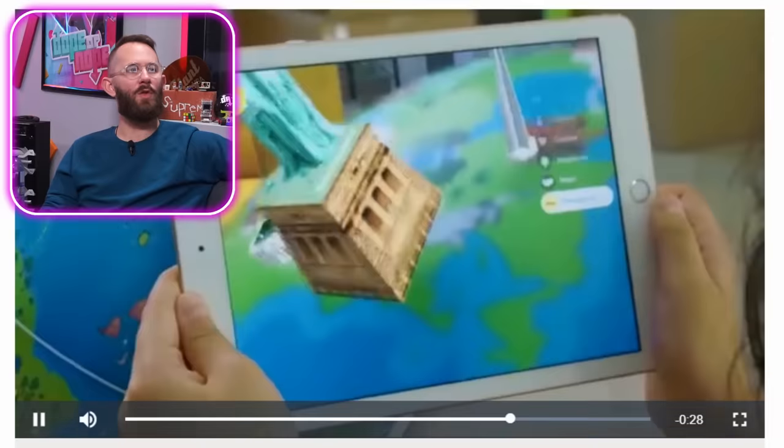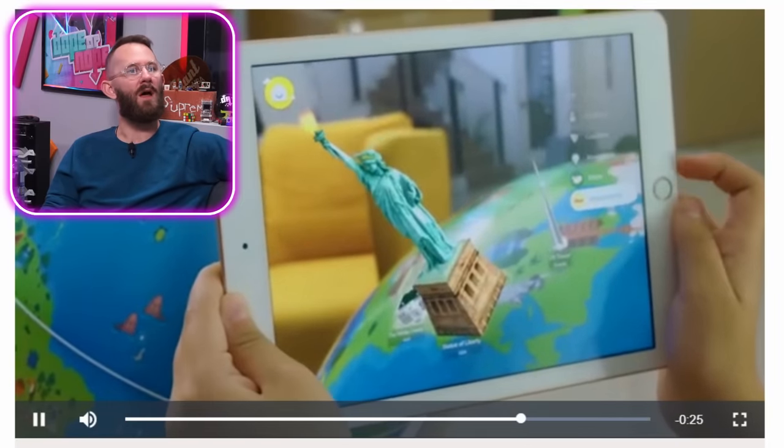So it gives you some augmented reality things. That's really cool, as you can see, based upon the geographic location. And then you can explore the world from a different context. That's pretty cool, guys. Let's educate our brains.